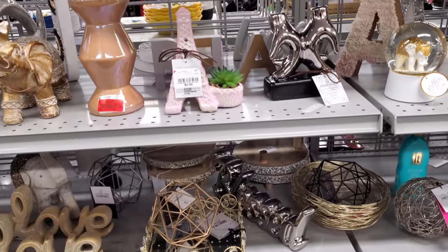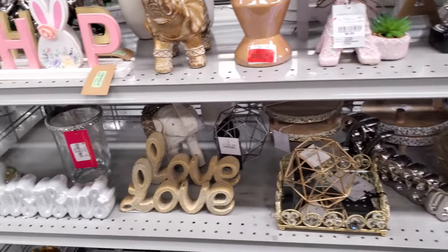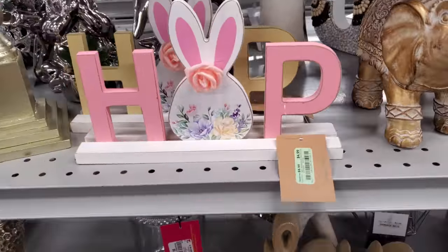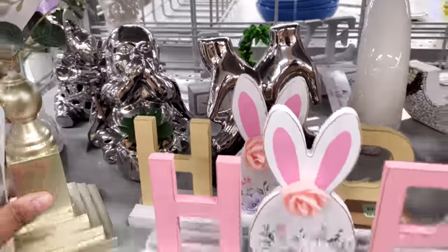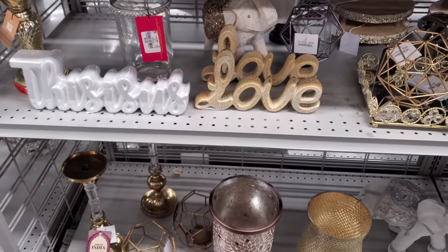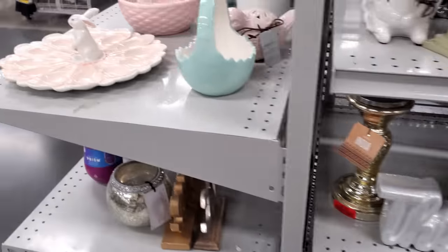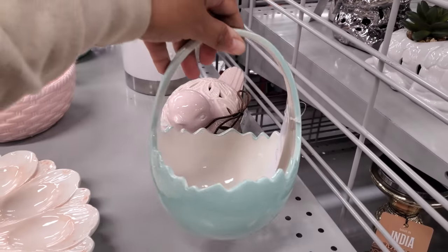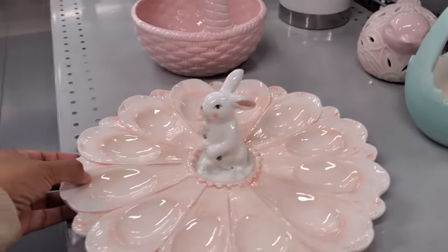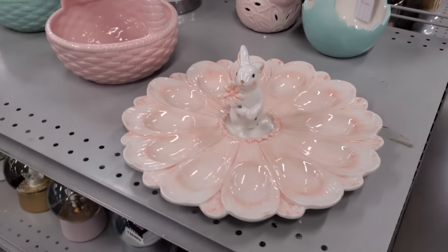I'm honestly not finding as much Easter decor. They're kind of just scattered. This hop one will be $5. That little guy in the back. Love. And over here, okay, here's one egg for $4. A little bunny. Oh, that's actually kind of cute.